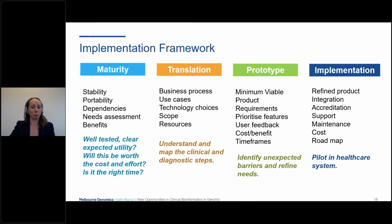The next step would then be the actual implementation. Once you've had a successful prototype and everyone agrees, you've got some funding, you've identified most of the key barriers, then you're really working at refining a product, making sure you can integrate it. Instead of some of the manual steps you had in there, you start to eliminate some of those, move more towards integration and automation, making sure the laboratories can get this accredited, that it's supported, that someone is there and available to help when things go wrong, that your method or service can be maintained over time, that you have funding to do that maintenance, and that you start to have a bit of a formal process around managing the roadmap and how this will be managed into the future.